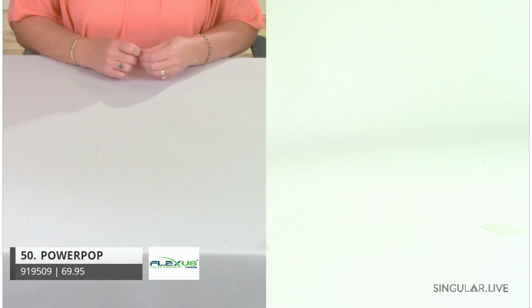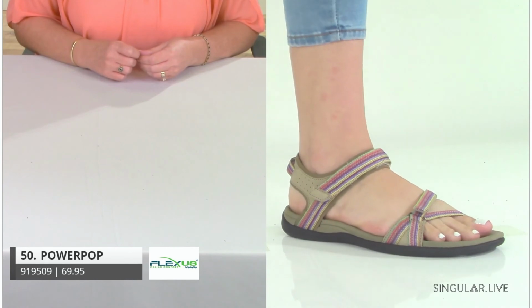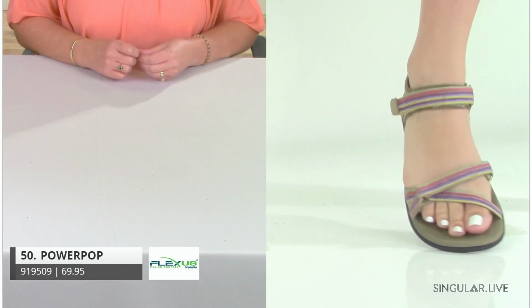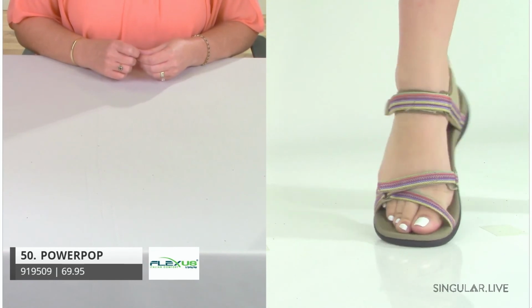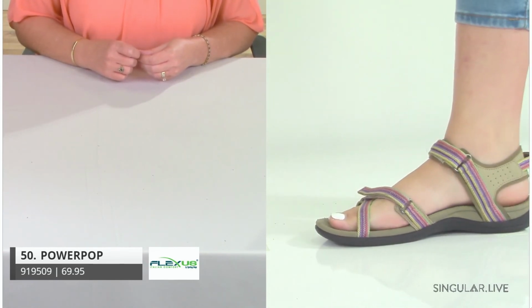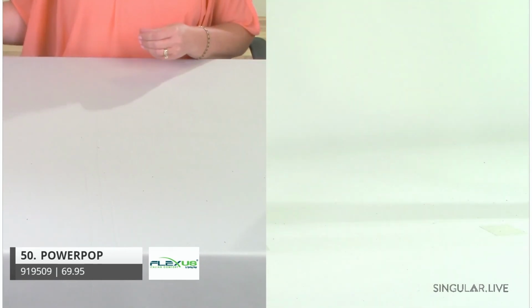Okay, and here she comes. And look at how great it looks. It hugs her foot. Look at how it moves with her, giving her all that great comfort and just nestling it in. And I always say our straps are positioned just right. So that's our style, Power Pop.